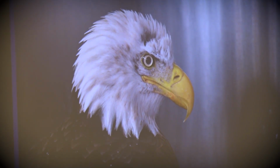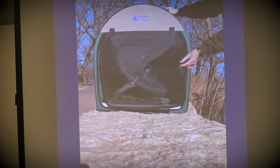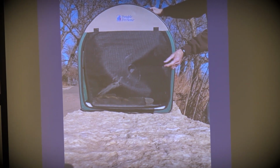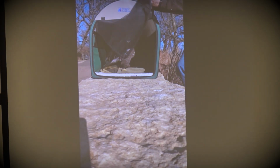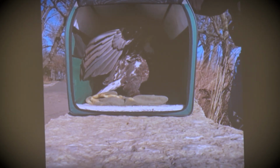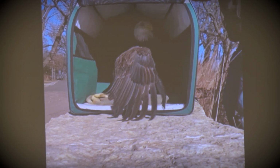But eventually we were able to release him, and let's see if my video works. Might need to click it. Okay, there we go. It's a little small. And it is in slow motion. I get that question a lot. He's moving a lot faster without the slow motion. What is it? It's a bald eagle.